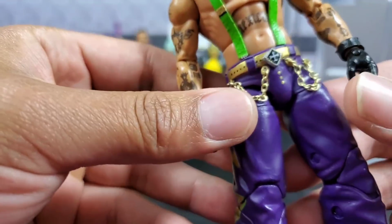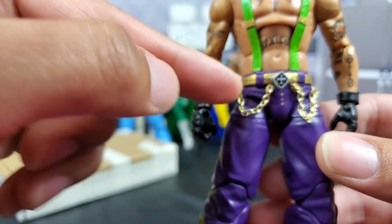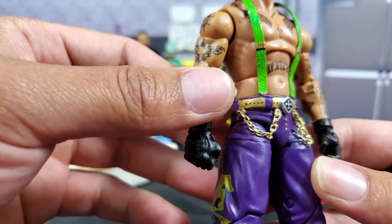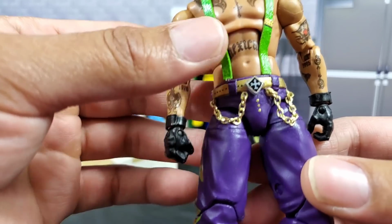Hey, Burnout, I'm going to ask you, my bro, where'd you get these? I really want to know because this isn't the only figure that I had in mind that would work well to add chains to it. I mean, these are perfectly in scale right there. How he managed to capture it all the way that he did, honestly, I couldn't tell you.